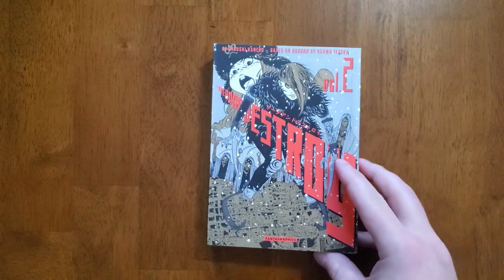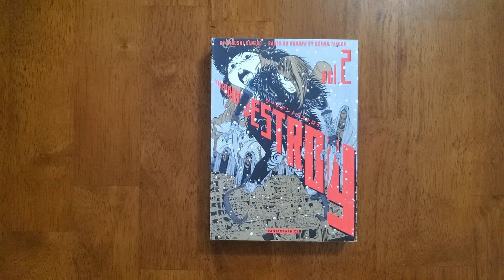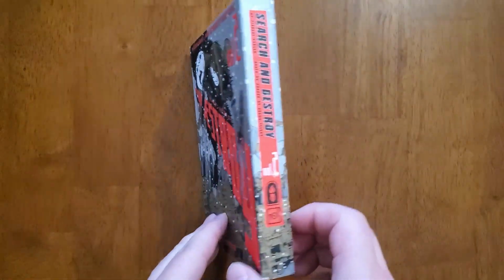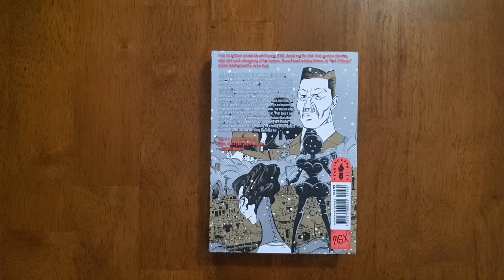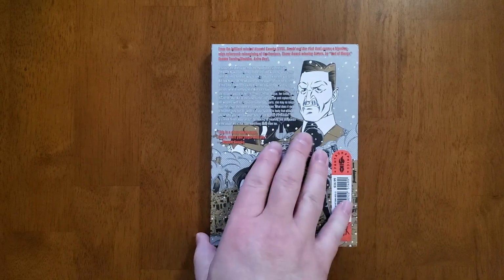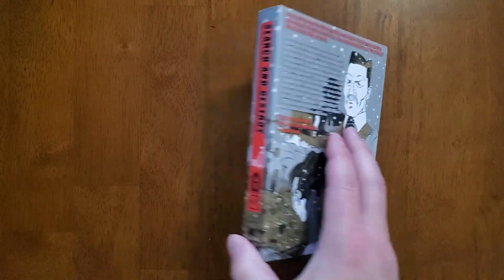We have one new release that I got straight from Fantagraphics, and that is Search and Destroy Volume 2. This is based on Dororo by Osamu Tezuka, and this is a 3-volume series, like a sci-fi take on that classic manga series. And so I haven't read volume 1 yet. I'm kind of waiting until all the 3 volumes come out. They're spaced out pretty far.